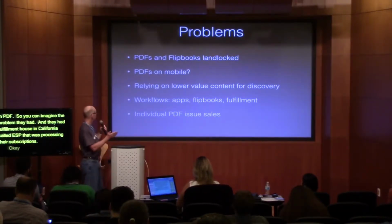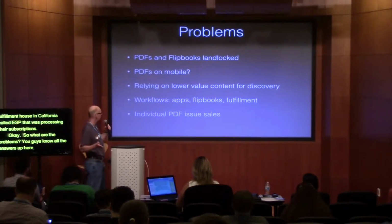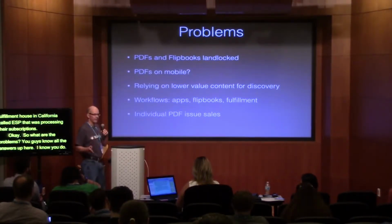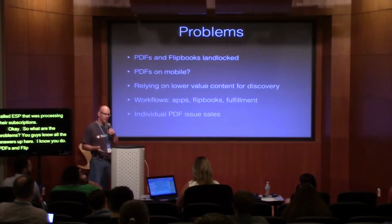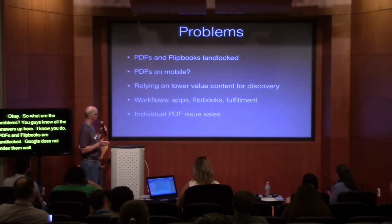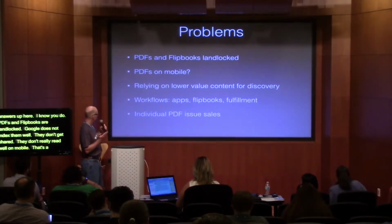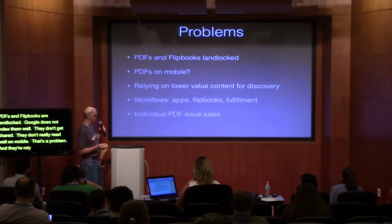Okay, so what are the problems? You guys know all the answers up here. I know you do, right? PDFs and flipbooks are landlocked. Google does not index them very well, although they do, but not well at all. They don't get shared. They don't really read well on mobile. That's a problem. They're relying on lower value content for discovery.